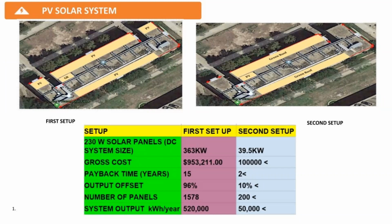So when you're about to purchase a good PV system, here are some criteria that you should consider when purchasing or installing a PV system: the system output, the payback, the panel numbers, and the system size. So this in total summarizes my slide.